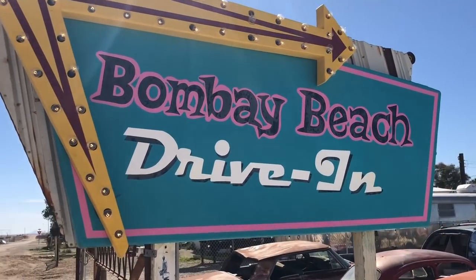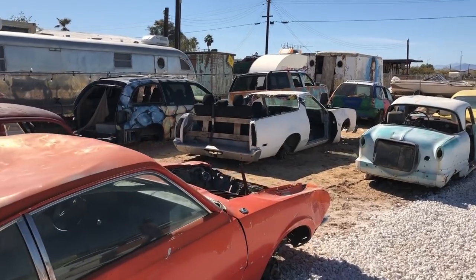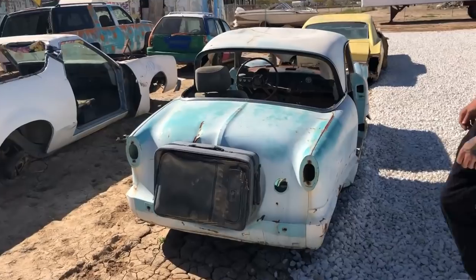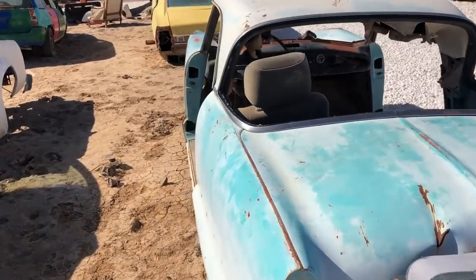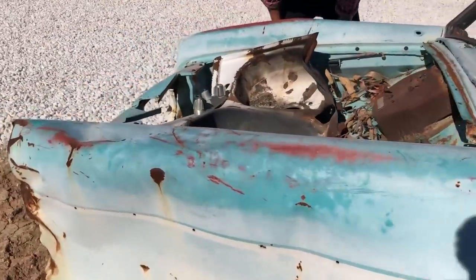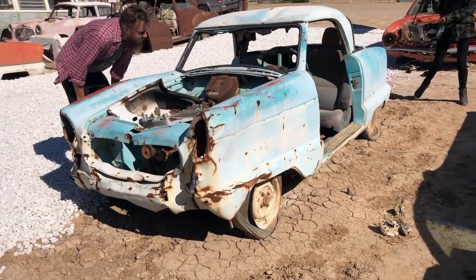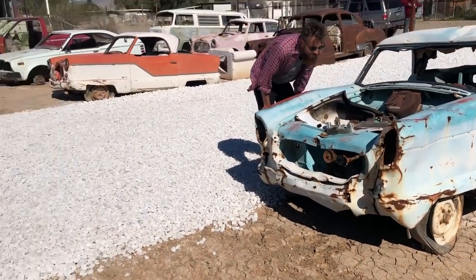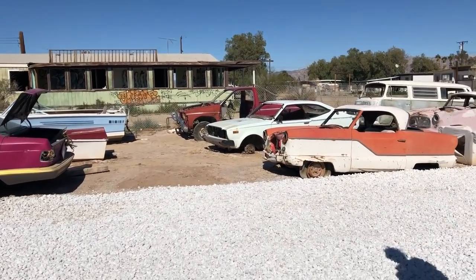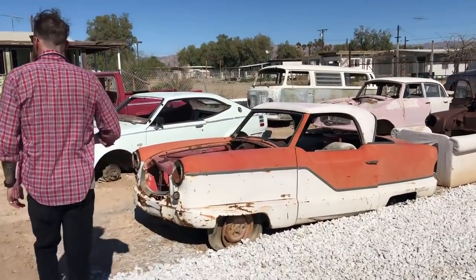The Bombay Beach drive-in. Look at this. It's just a bunch of... Is that a Nash? Dude, this is a Nash. What the f***? Sarah would be pumped. Wow. There's another Nash. Holy. That's so weird. Like, some of these cars are not bad.